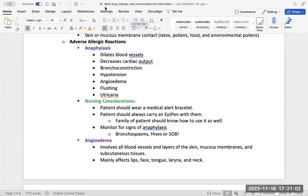And the most adverse reaction that we can get in these type 1 is anaphylactic shock, or anaphylaxis, which is when those blood vessels dilate, there's a decrease in cardiac output, they have bronchoconstriction or trouble breathing, they have hypotension because of the vessels being dilated, and they have angioedema, or swelling in the face and the throat. They could be flushed; the redness is from the dilated blood vessels. And urticaria, which means hives. It's just a fancy way of saying hives, but on the NCLEX, they're not going to tell you that. So it's really good to be able to identify your terms.